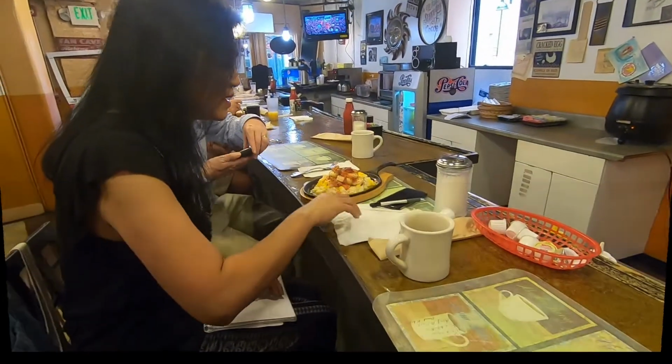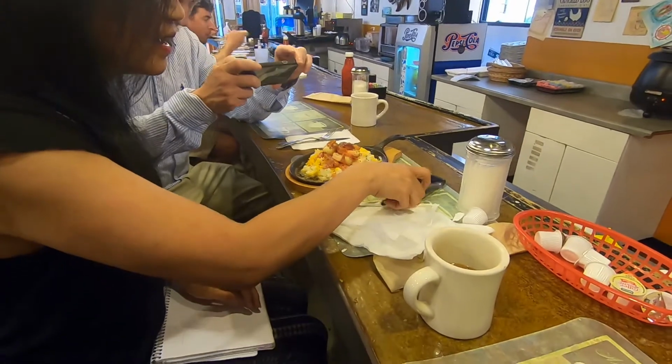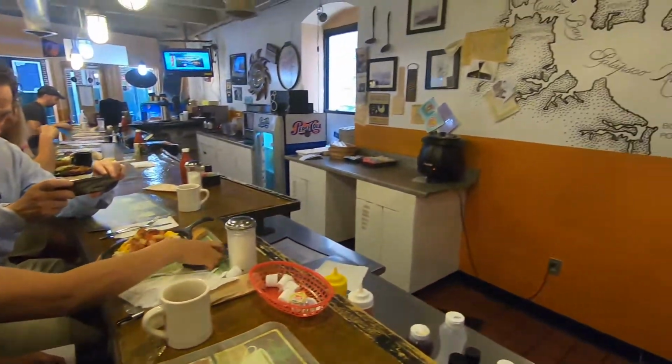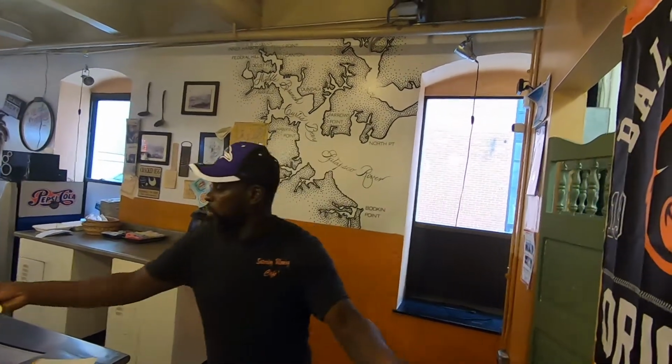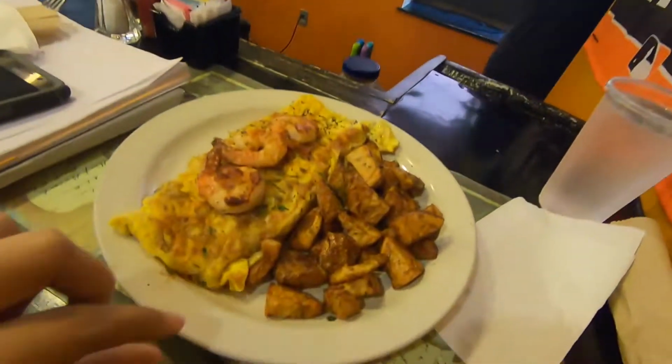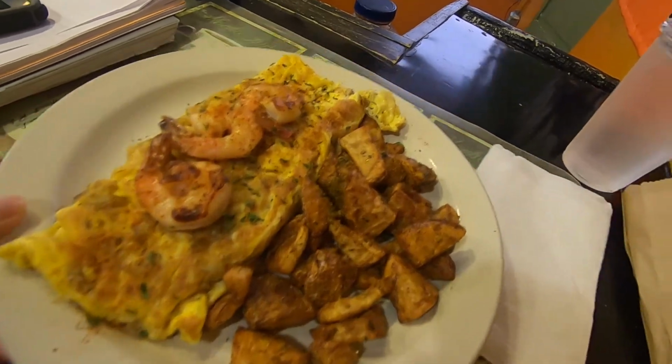Okay, that's the shrimp and grits. Comes out of the kitchen, bubbling and ready to eat. And then that guy is their ranches. That's your seafood omelet. This is my seafood omelet. Wow. And my mom is coming here.